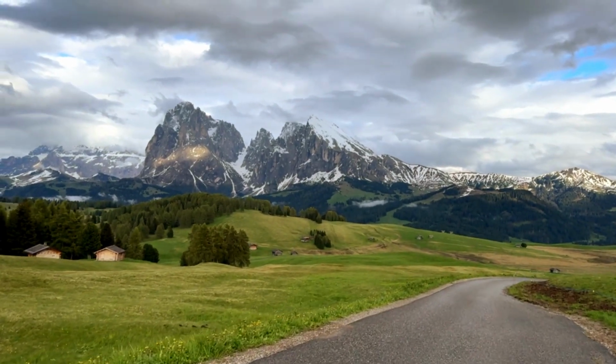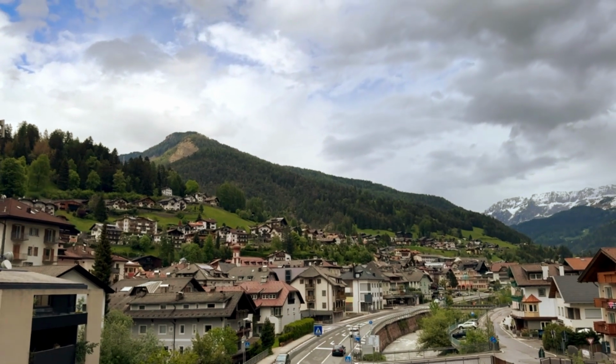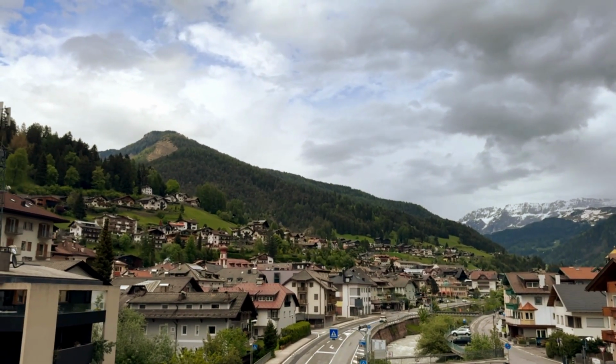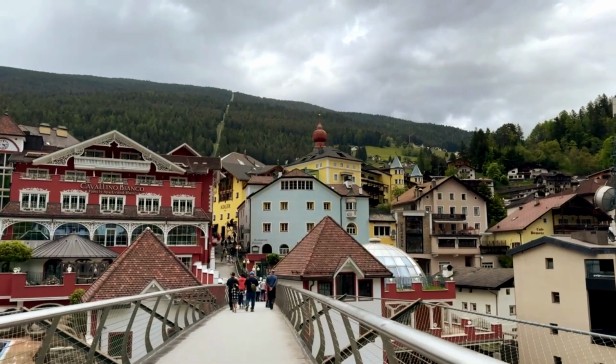After our incredible hike across Alpe di Siusi, we decided to explore the nearby town of Ortisei. You'll notice beautiful wood sculptures and artisanal shops throughout the pedestrian center. The distinctive Tyrolean architecture with painted facades and wooden balconies gives you that perfect alpine village atmosphere.